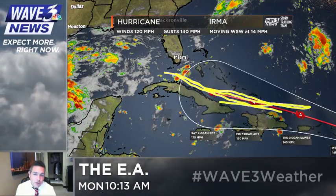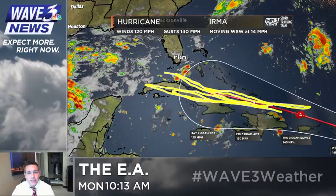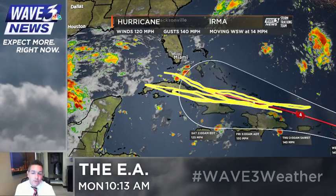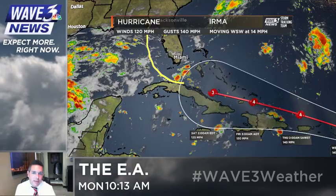However, if it were to try to get over to more of a mountainous area, yes, it would be devastating for them, but it would certainly lessen the intensity a bit anyway of Irma before we do see a significant front that will try to move in about a week or so from today that will have an impact on Irma and begin to turn it.